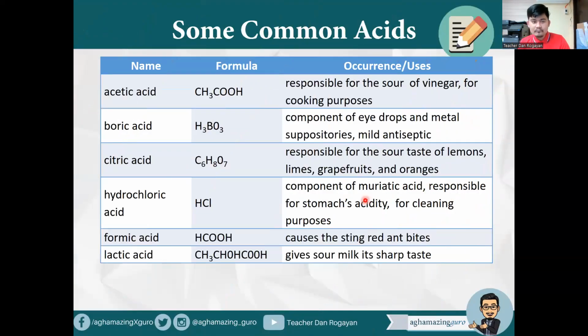These are some of the common acids you might encounter. We have acetic acid, responsible for the sour taste of vinegar for cooking purposes. Boric acid is a component of eye drops and suppositories and a mild antiseptic. We also have citric acid, responsible for the sour taste of lemons, limes, grapefruits, and oranges, which is why we call them citrus fruits. Hydrochloric acid, a component of muriatic acid, is responsible for the stomach's acidity. If you experience acid reflux, maybe it's too acidic in your stomach. It is also used for household cleaning.